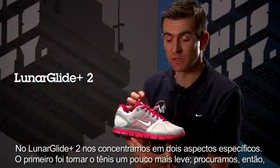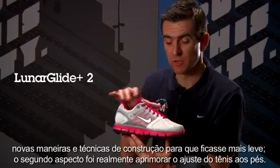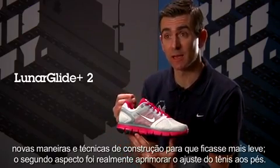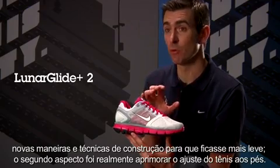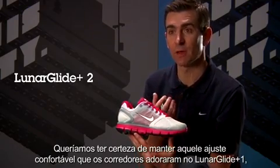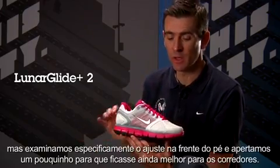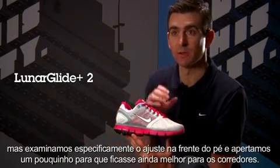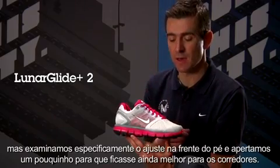The first was to make the shoe a little bit lighter, and we looked at some new techniques and some new ways of constructing the shoe to make it a little bit lighter. And the second thing was to really improve the fit. So we wanted to make sure that it still had that nice accommodating fit that runners loved about the LunarEclipse 1, but specifically we looked at the forefoot fit and just tightened that a little bit to make sure that it was an even better fit for runners out there.